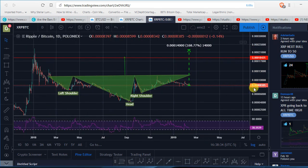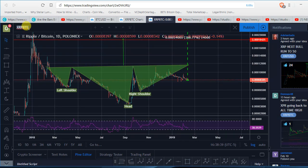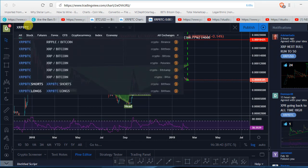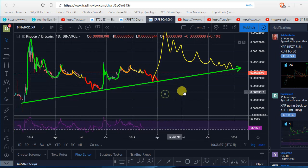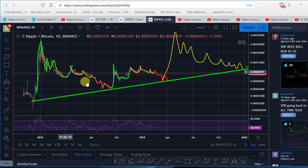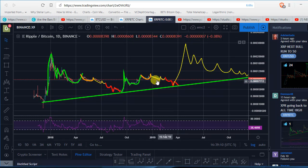So it's very important to take a look at XRP this way, but at the same time, I want to take a look at XRPBTC on Binance. XRP and BTC on Binance is making a very similar pattern since we started the bear market, like early 2018, right? So this move is basically similar to that move, and then I'm expecting, after we complete this move, right now we're right around this area, right? So let me just remove this so you can see it.